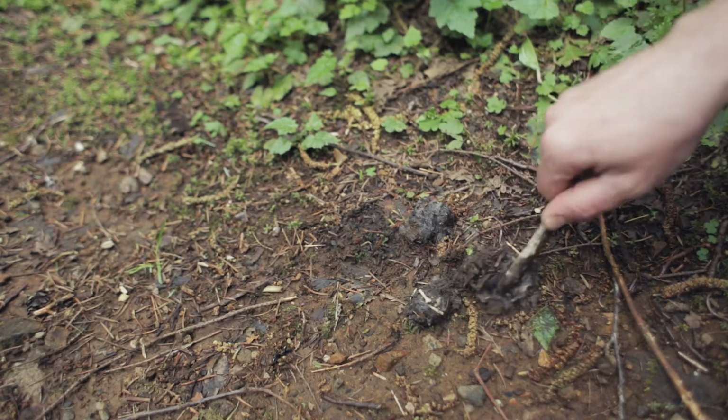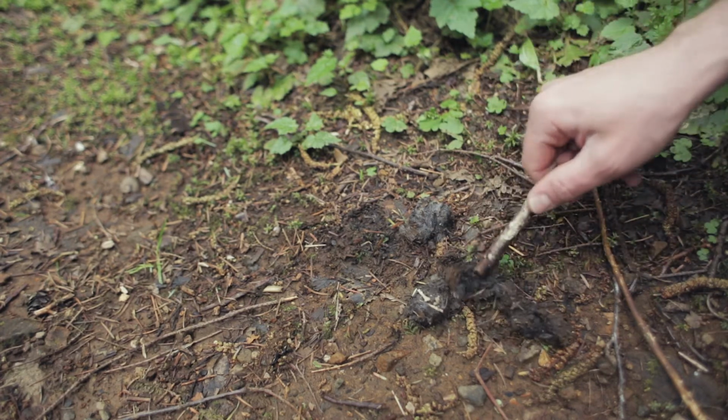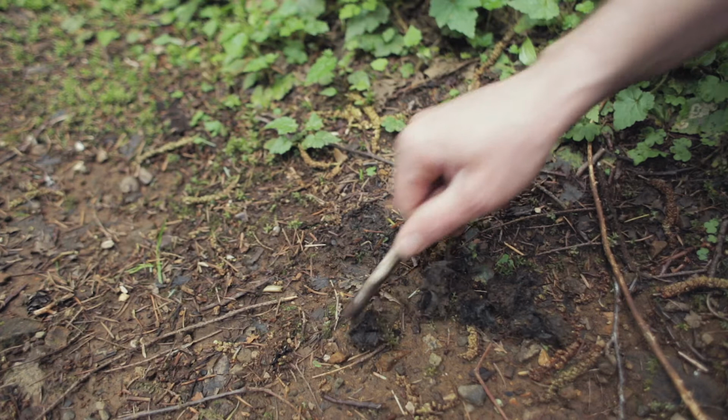Try to break these open. Yeah, it is gross, but I mean, it's just hair. And bone, and that other one. You see bone? Yeah. Oh, that's a skull, huh?